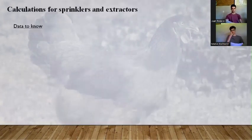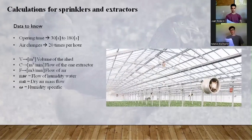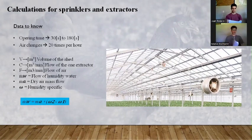To carry out the calculation of this system, we must take into account two constant variables, such as opening time and air change, and also, as in the previous case, different values that can be measured, such as the items shown below. Once you have this data, you can directly apply the formula shown for sizing this system. As in the previous case, it gives us information about the size of it.